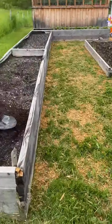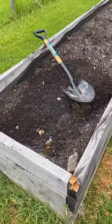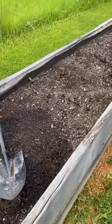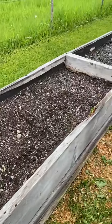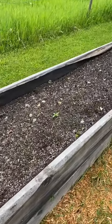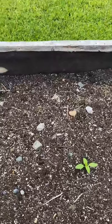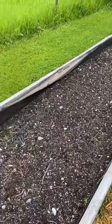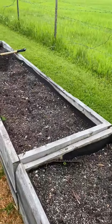My plan today is to get these boxes filled up and amended, and I'm going to be doing carrots and beets, some different root vegetables. I might try some daikon as well. Getting very few weeds in here. So I'm pleased with these beds, but I've got to get them ready to get planted.